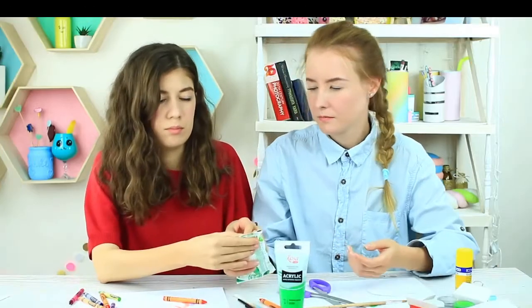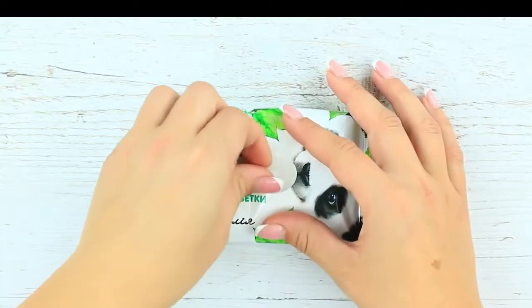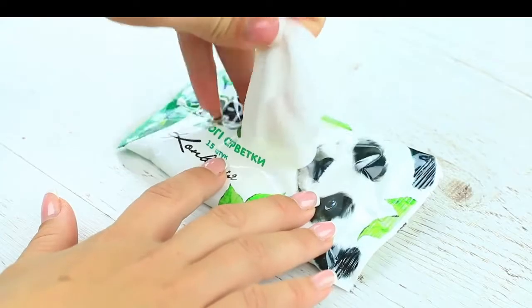An Oreo pack instead of wet wipes is another hack to sneak food in class. Take a few wipes from the pack to get some free space.